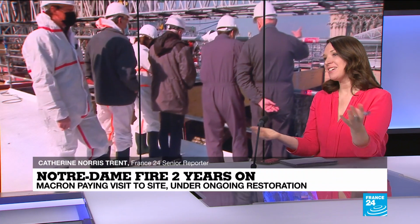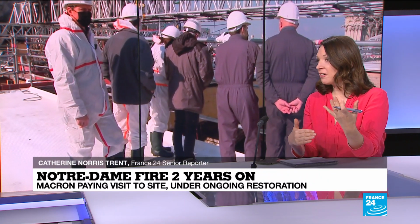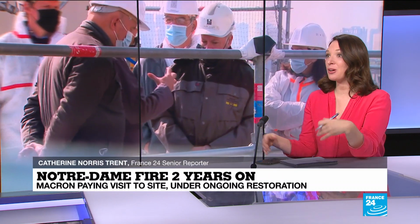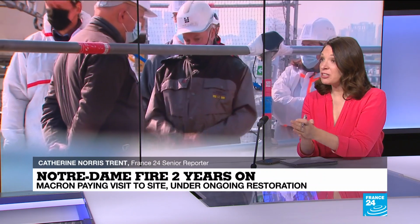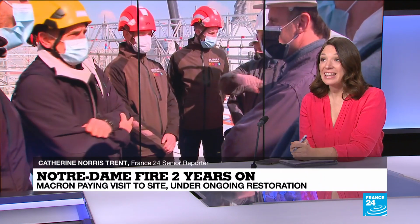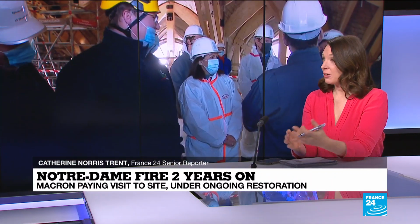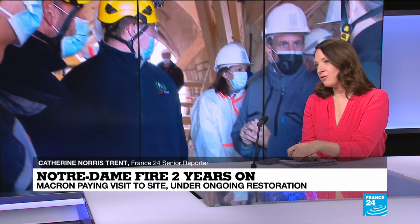There was talk immediately after the fire of perhaps building a modern spire in place, even made with glass. There was talk of gardens, even a swimming pool or a light show there. That has all been thrown out of the window. They're going to rebuild the spire in timber covered with lead. The roof is going to be covered with lead as well. And it's going to be a replica of the original, the restoration of Viollet-le-Duc.